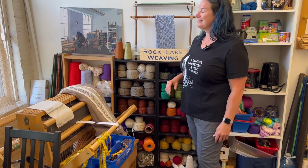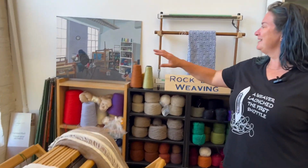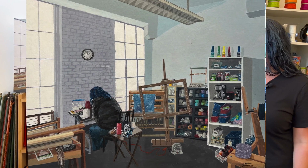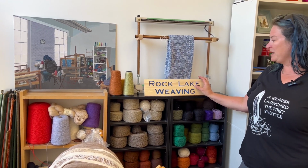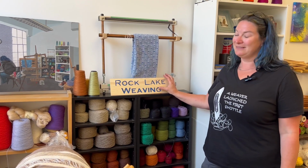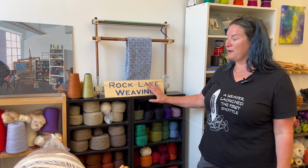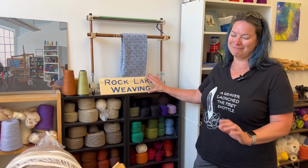Then I've got things that are special to me. This is a painting that my oldest daughter did for my birthday of me in my studio, so that's a really special thing to me. And then this sign was made for me by my parents. When I got the studio, my mom came up with it, my dad hand carved this out, and it's actually maple from my grandparents' maple tree, which is kind of special.